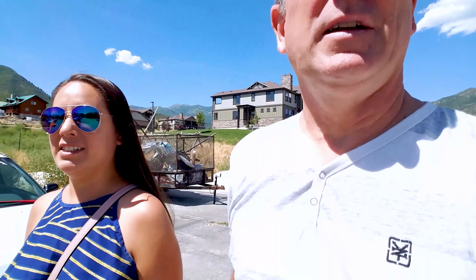We are just down the road from the Jordanelle State Park and Reservoir in Heber Valley. And in Heber Valley, they have this unique crater thing that we're gonna go check out. And we'll let you guys know what's going on. First, we're gonna see if we can check it out.